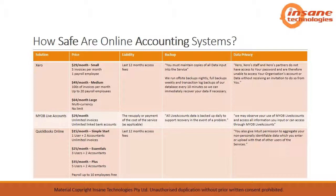However, when I went into the thick of the terms and conditions, they run offsite backups nightly, they run full backups weekly, and they do what's called a transactional log backup, which means every time you enter a transaction into the system, that's a transactional log, so they can replay it in history, and that gets backed up every 10 minutes to another facility. So out of all of them, Xero at the most expensive point has the best backup policy.